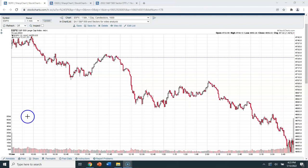But you can start to see just around 10 o'clock here where the market started to roll over, and by 10:15 we were negative. And we poked our head up for a few minutes over the good portion of the morning, as we can see here around this flat line. But just shortly after noon, you can see that the market started to sell off and continue to sell off for the balance of the day. And we closed right at the lows of the session. We were down 1.42% on the S&P 500 today, and we closed at 4659.03.